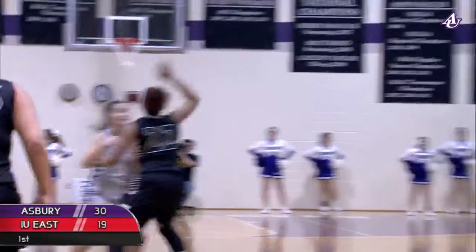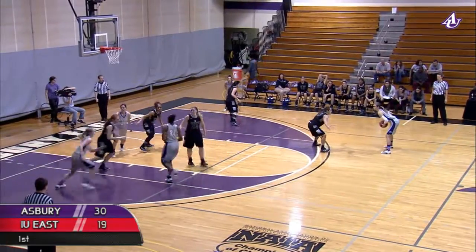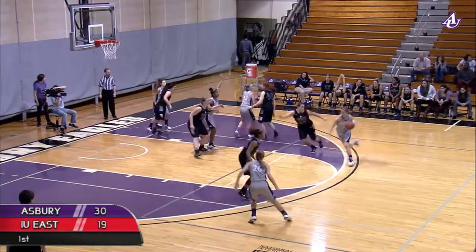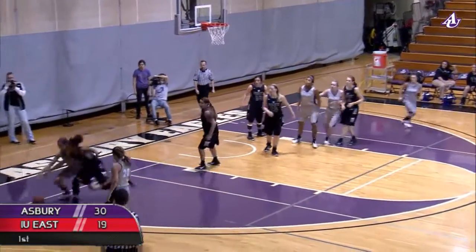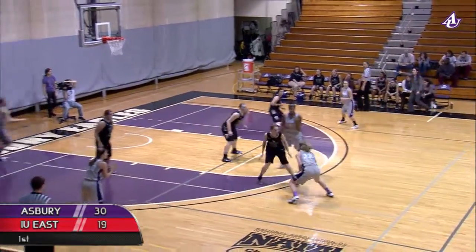And here's Brittany Warren controlling the ball. And Khalid Whiteside, she's been a non-factor so far. She hasn't scored yet. But her presence is definitely something that Asbury likes on the court. Definitely. She's good at defense because of her height.